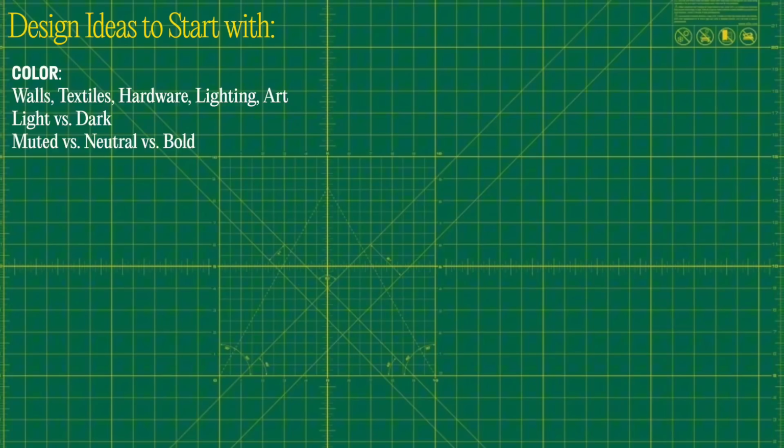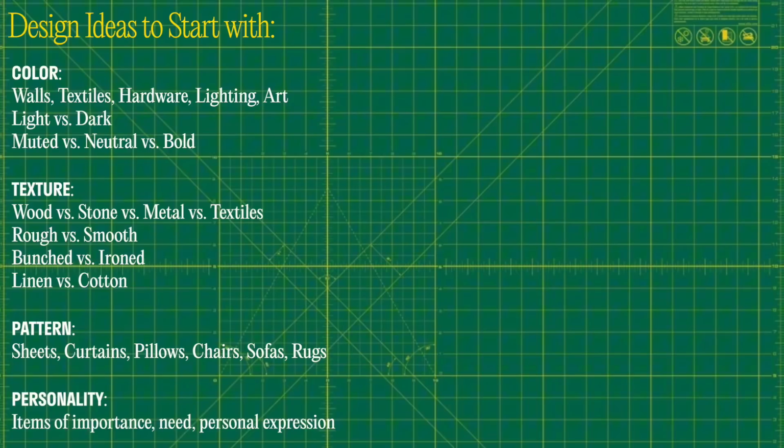Again, these are just all of my ideas of what I would do if I was in your room. So hopefully these are inspiring some creative ideas so that you could freshen up your space. If you remember to think about color, texture, pattern, things that are important to you, things that you need, then you're always going to have something to pull from when you want to freshen up your space.